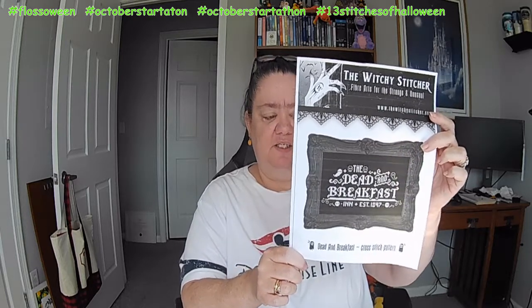Alrighty. Let's just put this down there. This one is not a freebie, and there's lots of little, but it is by the Witchy Stitcher. This is Dead and Breakfast. So I got this, and I'm doing this on 18 count Ivory Ada that I hand dyed.